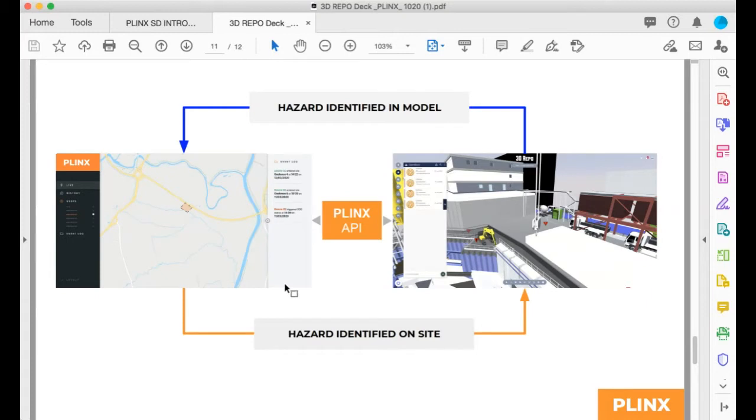And part of the point of us being in discussion with 3D Repo and talking on this webinar is about our real interest in integration with other platforms, and we see the value of having a bi-directional link between the PLINX data and BIM data, in that hazards can be identified in the design process and then filtered into tags that need to be deployed in the construction site as the site evolves, and then vice versa as data is captured on the construction environment and then is filtered back into the process so that future designs can be improved and the processes can be improved around health and safety in the planning stage.